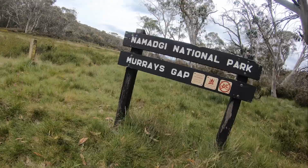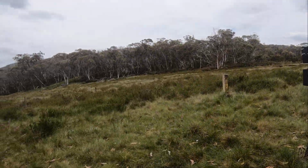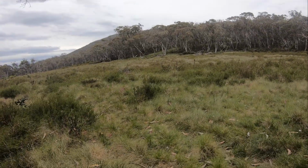Just heading down and taking a bit of a break. Come across the sign. This is the actual Murray's Gap, as referenced in the guide. Big open area. The track comes down through there, through those trees. It looks like I headed up a little bit short of Murray's Gap originally, up the ridge line, which got me up the top, but without the use of this fancy track. I highly recommend using the track.